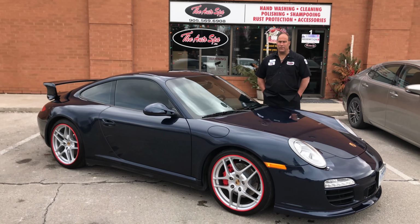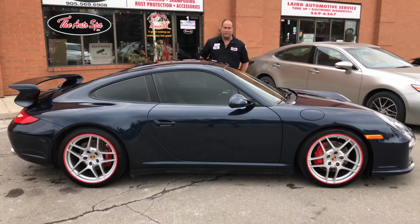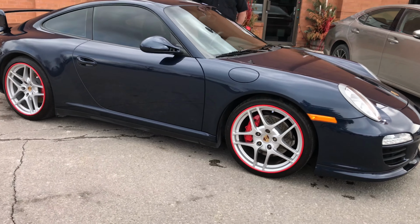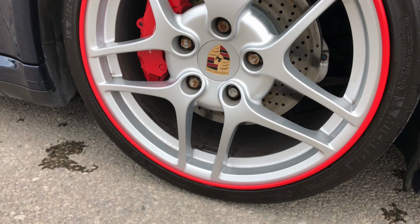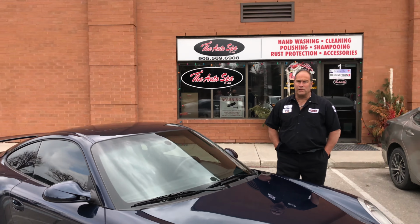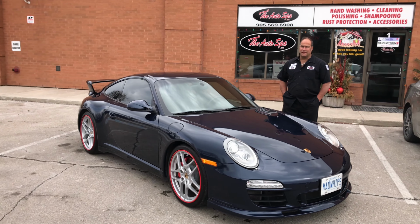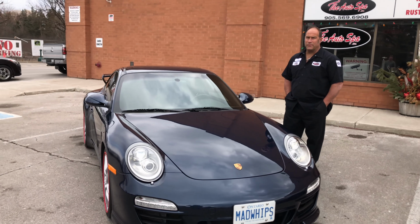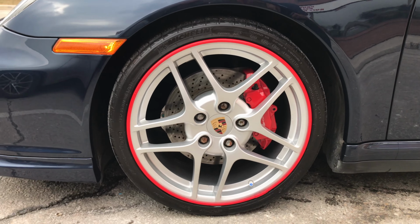So here we are at the Auto Spa in Mississauga with Todd, the owner, who just installed a new set of Alloy Gators on my 911. It looks absolutely incredible. The red matches my red Porsche calipers. Todd is an authorized retail partner of the Alloy Gator brand, one of the top installers here in the GTA. He's also a certified technical trainer who can help assist you and your shop to learn how to install these things properly.